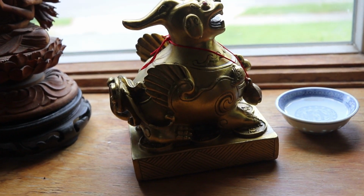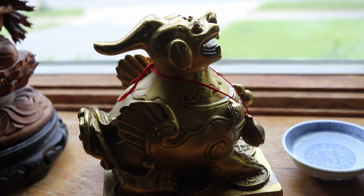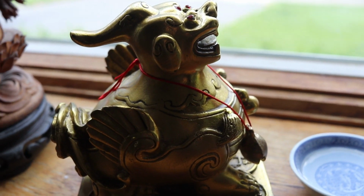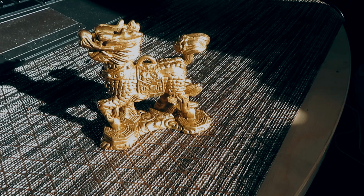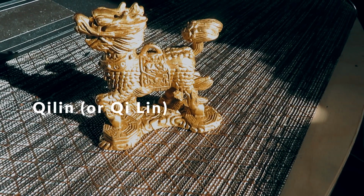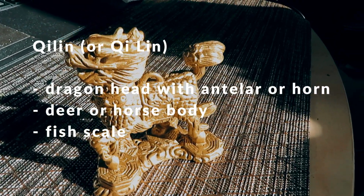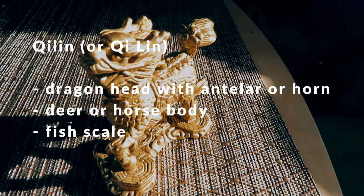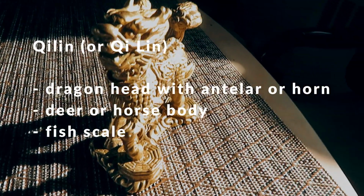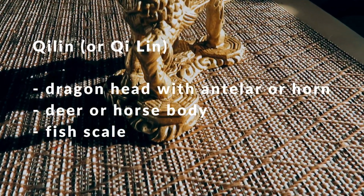So the look of them can vary throughout different dynasties and different regions, but we will talk about the common characteristics of these two. Qilin, or sometimes called the Chinese unicorn, has deer horns or deer antlers on the head, and the head is like a dragon, and the body is more like a deer or a horse. And it also has fish scales on the body.